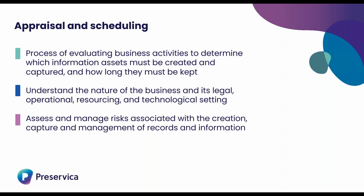And of course, this means that you oftentimes have a broad and in some areas very deep understanding of the nature of the business and all those things that come along with it, which is its legal, regulatory, compliance, operational, resource, and technological setting. I think where there's been a gap is we don't always understand where the producers are making the electronic records, and that can create some challenges down the road.